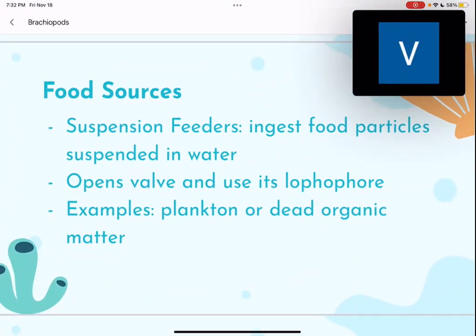After that, their valve will be closed and uses a feeding structure called the lophophore. The lophophore is a coiled organ with many cilia or tentacles, making it fan-like. The lophophore actively beats and pumps water, providing respiration and drawing food towards the mouth. Foods from the water that the brachiopods feed on include plankton and dead organic matter.